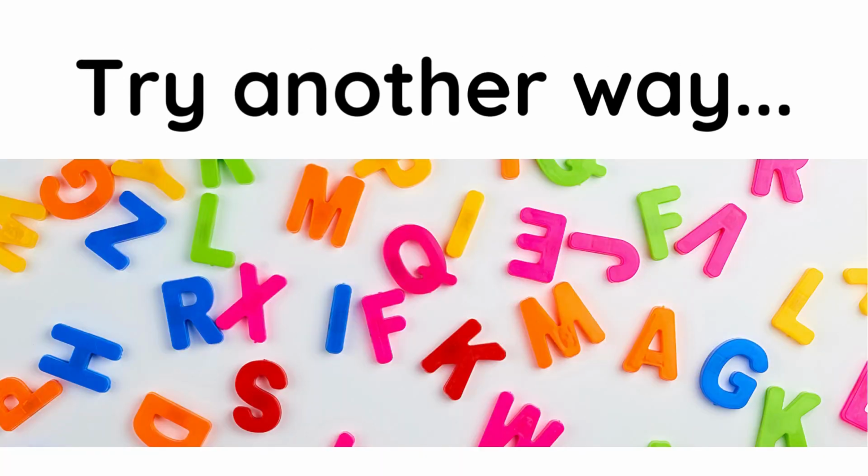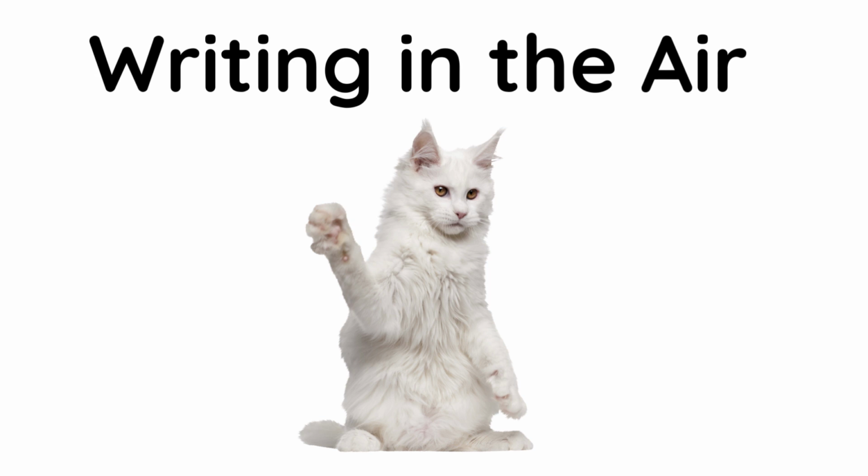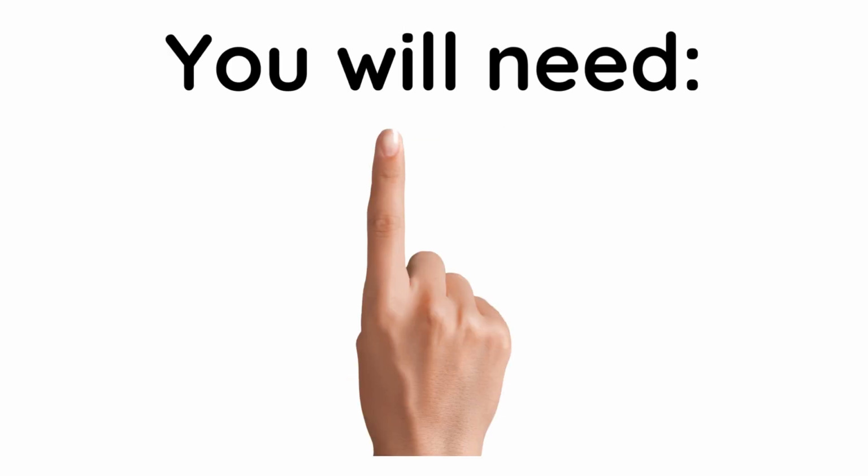Try another way. Let's try writing in the air. You will need your finger. That's all. First, try making a capital or uppercase B. Next, try a lowercase b.